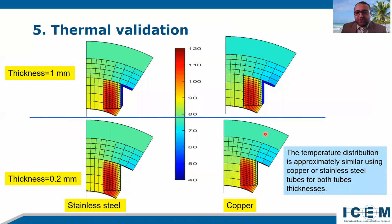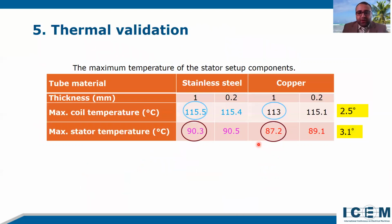The conclusion from these figures, as you can see, is that the temperature distribution is approximately similar using copper or stainless steel tube for both tube thicknesses. However, for the maximum temperature of the stator setup components, you can see here the maximum coil temperature in the case of stainless steel at large thickness, 1 millimeter, and 0.2 millimeter is approximately similar. And also the maximum temperature in the stator itself is approximately similar. However, when the cooling tube material is copper, you see there is about 2.5 degrees in the maximum temperature of the coil and about 3.1 degrees difference in the maximum stator temperature between the copper and the stainless steel. However, here in the copper itself, when the thickness of the tube is different, you see there is also a little difference in the temperature distribution.